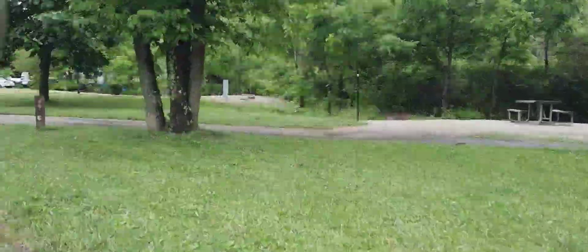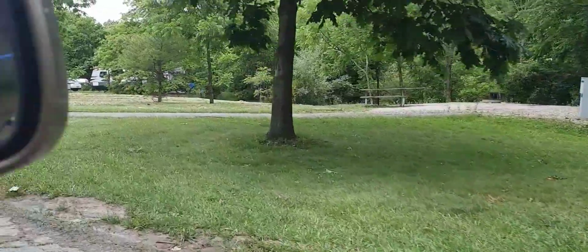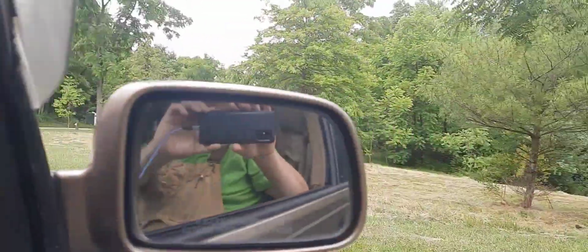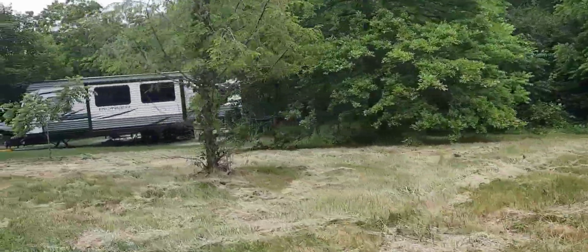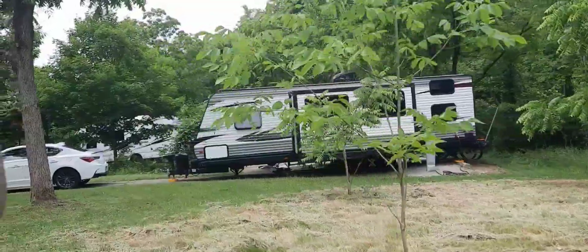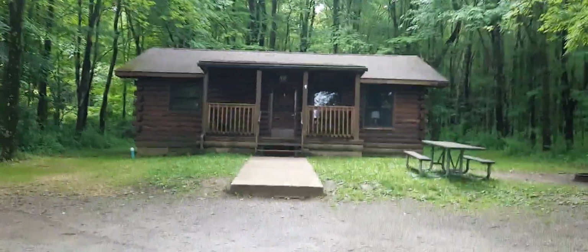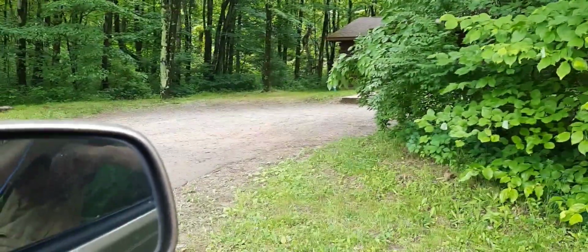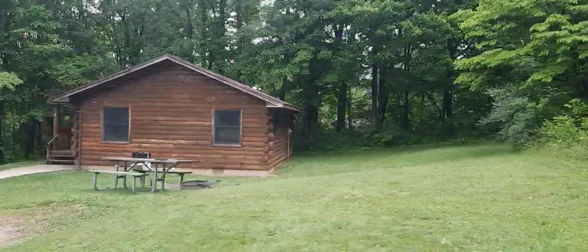Sites are decent size, a little bit out in the open in this lower part of the hillside. There's a bathhouse up there on the hill. Birds are singing. Cabins. We have 11 cabins here. A couple yurts. 80 some tent sites. Another cabin tucked back in here. Pretty nice.